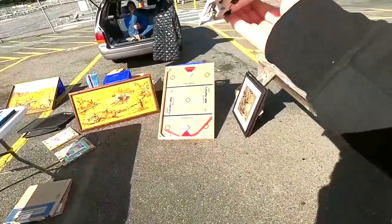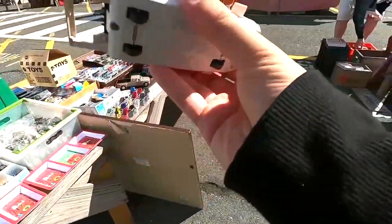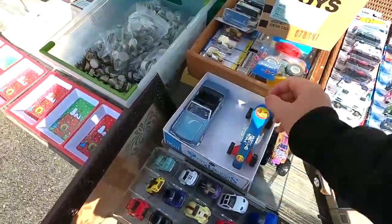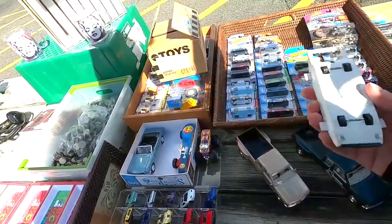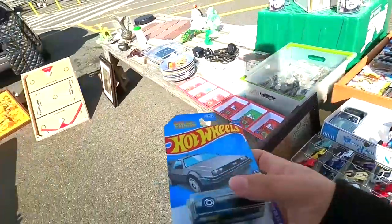Just curious what you're asking on this. Eight? Yes, sir. That's a pretty good deal. It's just a Corgi. Right, full size one, that's the bigger one. Yeah. Does it still pop open? I don't know. Check it out.